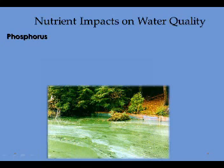So let's talk a little bit about nutrients and how they impact water quality, and then we'll be talking about specific ways we can reduce the risk to water quality through proper landscape practices. When we talk about nutrients impacting water quality, we're primarily concerned with two common fertilizer ingredients that you're familiar with. One is nitrogen and one is phosphorus. And I start with phosphorus because that's the one that is usually limiting in freshwater bodies, so lakes, streams, rivers, and so forth, as opposed to estuaries, bays, oceans, and so forth.